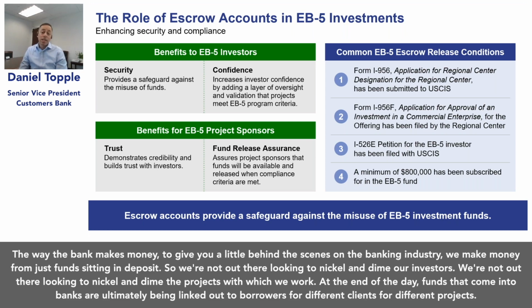The way the bank makes money, to give you a little behind the scenes on the banking industry, we make money from just funds sitting in deposit, right? So we're not out there looking to nickel and dime our investors. We're not out there looking to nickel and dime the projects with which we work. At the end of the day, funds that come into banks are ultimately being lent out to borrowers for different clients, for different projects.